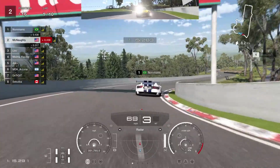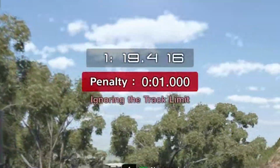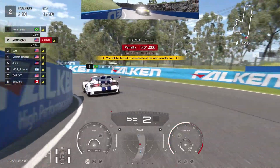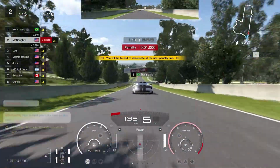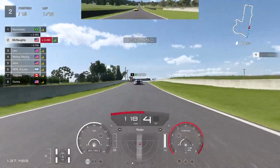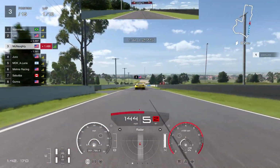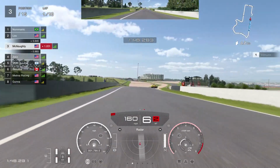And right here, for some reason, the game just decides, have a 1 second penalty. We don't want you to win. I was actually in disbelief because this race was done live, and I was actually in shock that I got a penalty there. But we have to serve it, and we actually lose P2 to Lou in the yellow GTR.